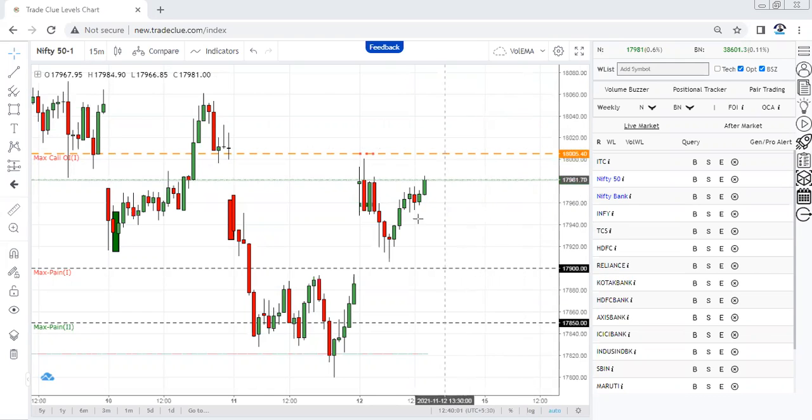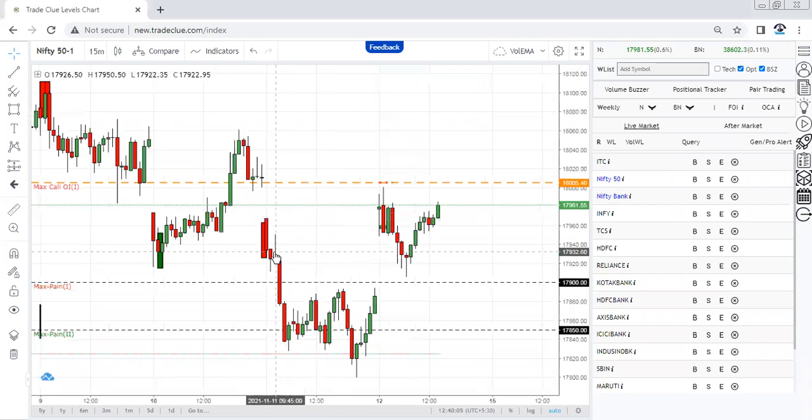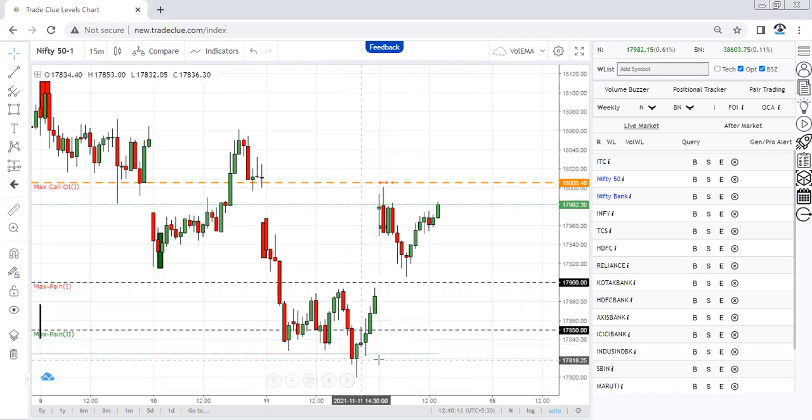Now, what we saw yesterday was a sharp, brutal fall because of the weekly expiry, and then it tried to kind of come back, and then again a sharp pullback took place on the downside, and then again up. So, a very sharp expiry move took place yesterday. But the most important part was that today it never went below yesterday's low. So that has now become an important support zone for Nifty, which is the 17,800 zone.